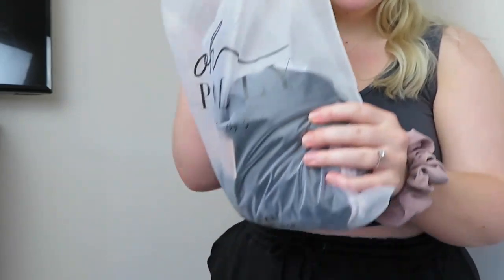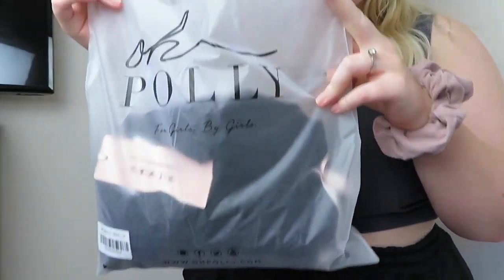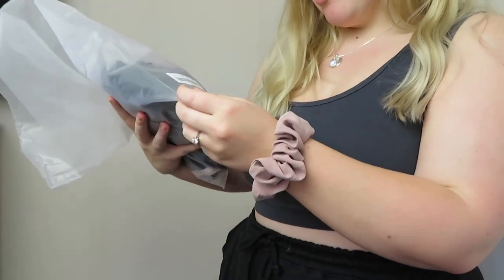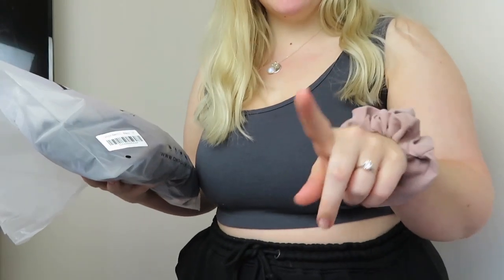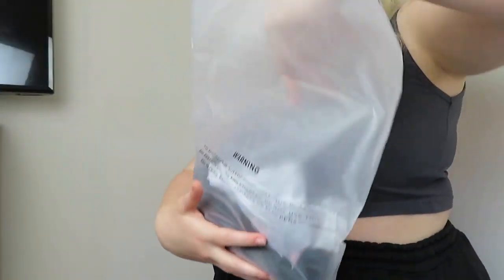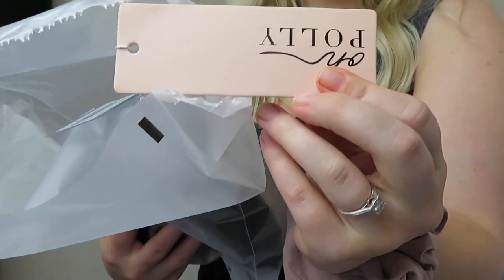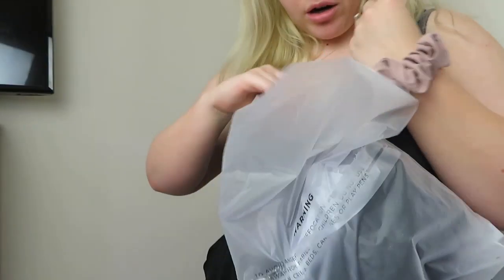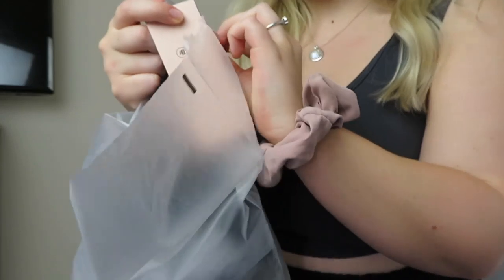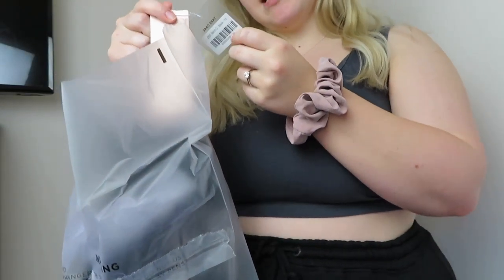So I thought I'd show you guys how it comes. I have already opened this one as I've just tried this one on. But this is the bag. It says O Poly on there. It's quite a thick material. But the only thing that's super annoying is that it doesn't say the actual product on here at all. It just says O Poly and it's just got a label on. No, it just says Batch C, black, size 14. It says, girls, please note we do not accept returns if this tag is removed.